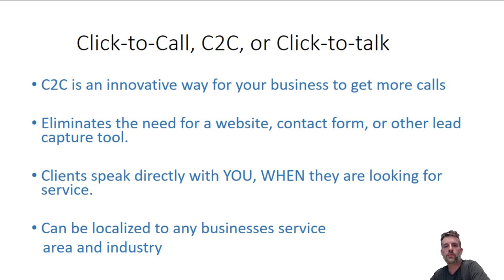It's an innovative way for your business to get more calls. It eliminates your client having to go to your website. Quite simply, it eliminates extra steps. It eliminates extra clicks, right? So in any real organized funnel and sales strategy, you want to eliminate the amount of clicks it takes for a client to get in touch with you. You want to put them in front of the page that they need. You want to put them in front of the product that they need. You want to put them in front of the contact form they need to get in touch with you.